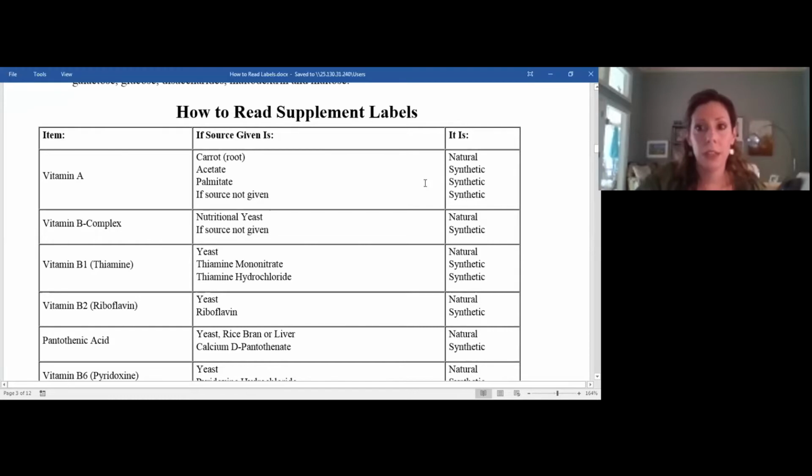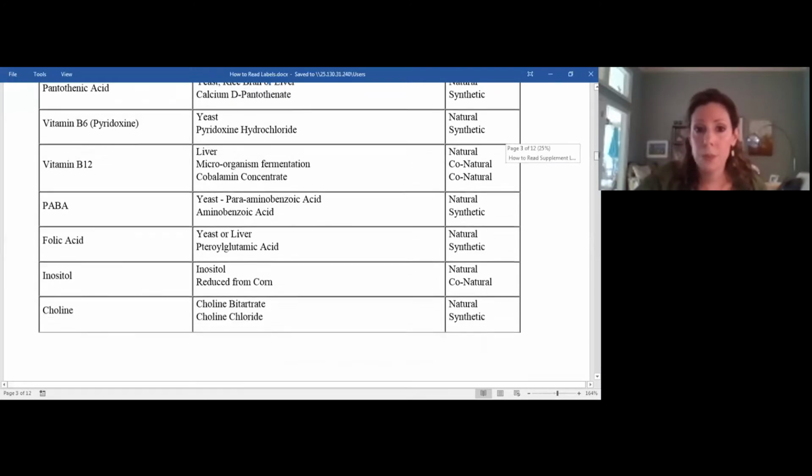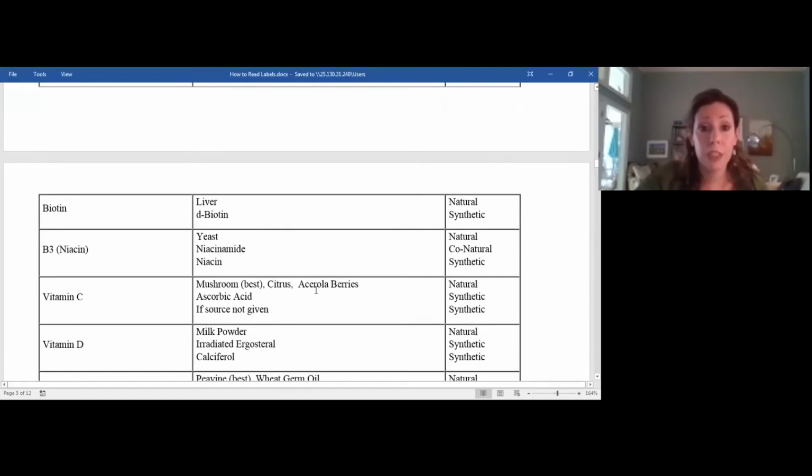If the source isn't given, assume it's synthetic. Same thing for most of the B vitamins as we go through. Yeast is a common natural source. For B12, liver is the natural source. So you can read through all of these, but if you can't pronounce it, or if it's a word followed by a number, words and numbers combined together usually are chemicals.